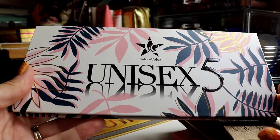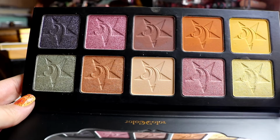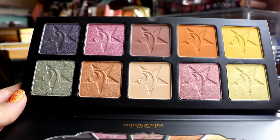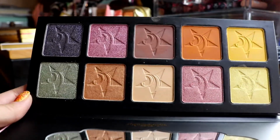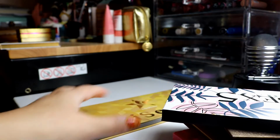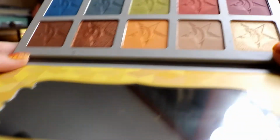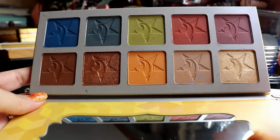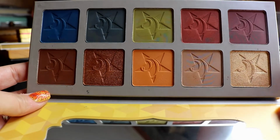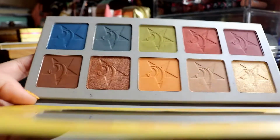And then I have the Unisex 5 from Ccolor Cosmetics, and I believe this is a dupe for the Lemonade palette from Dominique Cosmetics, I think is the brand that had that. It looks kind of springtime when I first started looking at it, but it has a lot of fall colors in there too, so I think we can get some nice fall looks out of that. And then I have the Unisex 3 by Ccolor Cosmetics, and this is a dupe for a Jeffree Star palette, maybe the Androgyny palette. I'm not sure. I'm not really familiar with a lot of his palettes and the names of them, but these colors, like fall all the way.